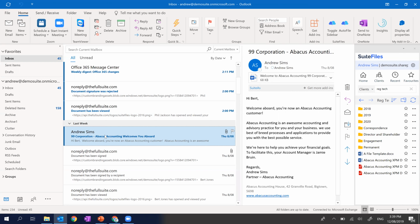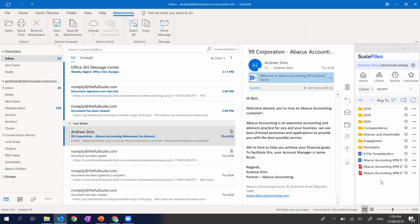So what we can do is take information out of our inbox and save it straight into the SuiteFiles system. I've got an email open in preview mode here. I've obviously got the content of the email, that could be critical, or I've got attachments in the email and they could be critical as well. If I want to save the attachment, I can just drag and drop the attachment from an email into my folder over here, and see that it gets uploaded into my folder. There it is up there.